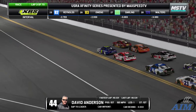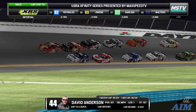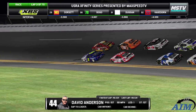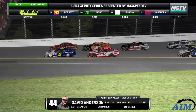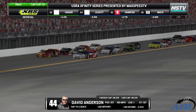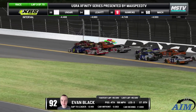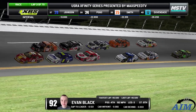Brand new leader, David Anderson back to the front. He just led his first lap of the race. High side seems to be working pretty good right now. Pretty interesting up here. Evan Black coming from 9th already up to 5th, up there on the high side.